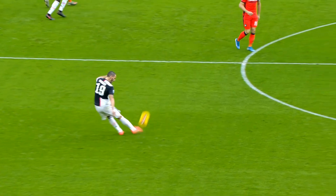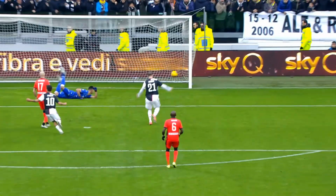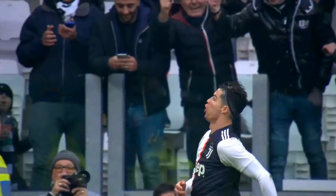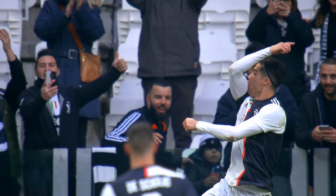Stunning finish, but it was also a good run from Dybala, who found him with the pass. As is so often the case, Bonucci with a long ball forward. It's not well defended by Troost de Kong, but what a great finish. There's the pass, there's the run. Tries to chest control it, can't beat Troost de Kong, but Ronaldo following up.